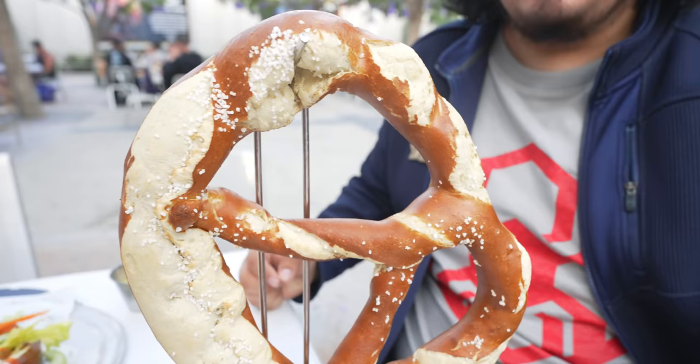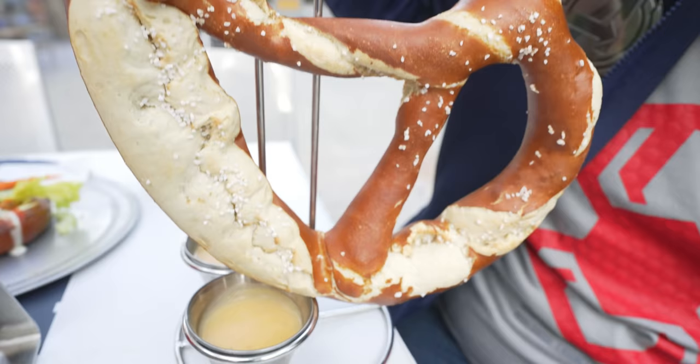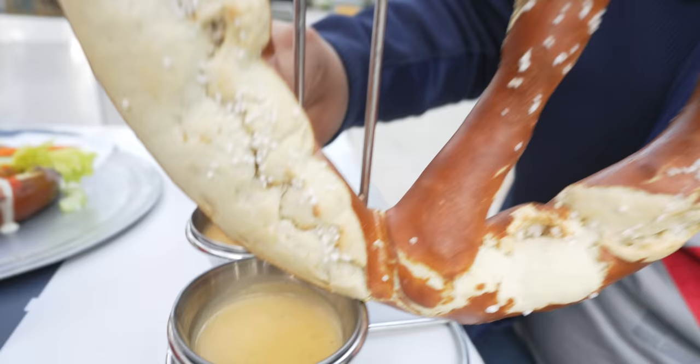Oh my gosh, guys, this is 453.8 grams of Bavarian style pretzel with sharp cheddar cheese and beer sauce. Look at that pretzel, it's so big. Whoa, they blew up the pretzel. Honey, I blew up the pretzel, look at this. Oh yeah, look at this. That's the beer sauce, the beer kessel.